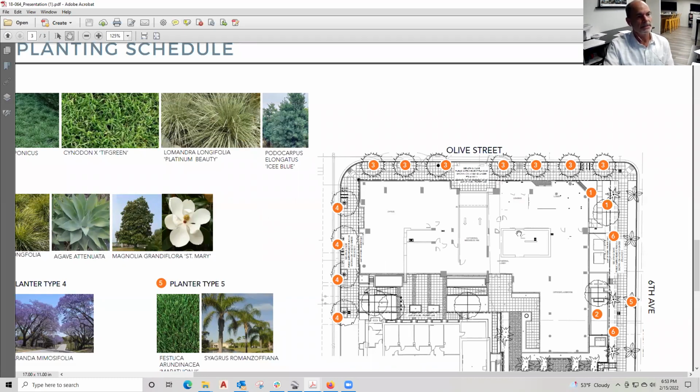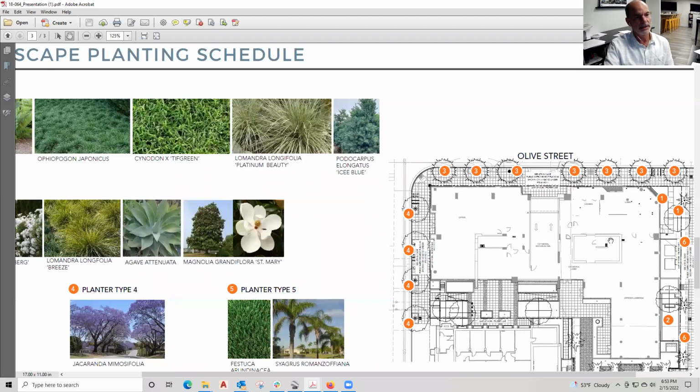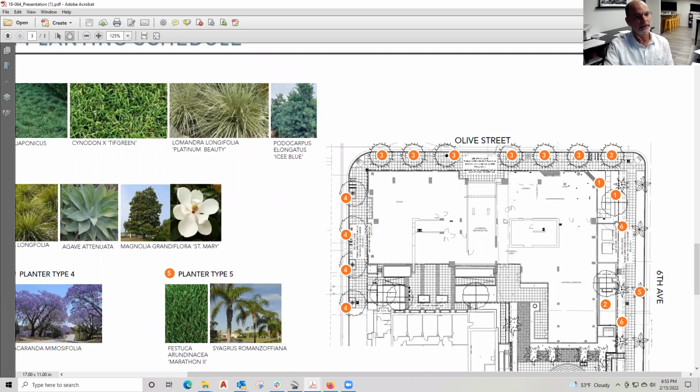The podocarpus, there are these utilities for the building right there. We have a little bit of this podocarpus here that becomes a tall hedge to screen those from pedestrians as you're walking by.